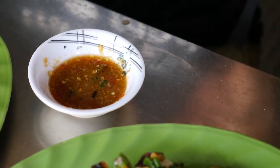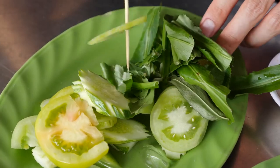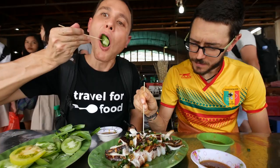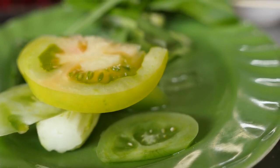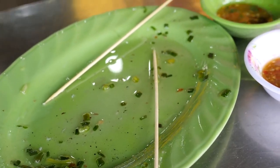The sauce is good too, but actually I barely even noticed the difference of that sauce to that fragrant oil that's already applied all over it. And I'm gonna follow this bite with a green tomato and poke up some of those herbs. Oh, that just is a complete refreshing jolt in your mouth with those herbs. We just finished off that squid without even talking to each other.